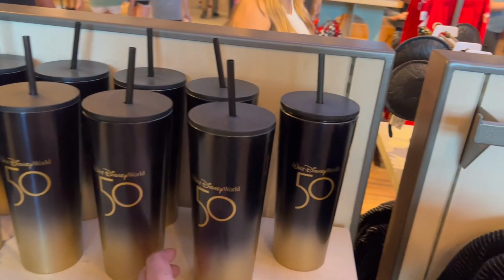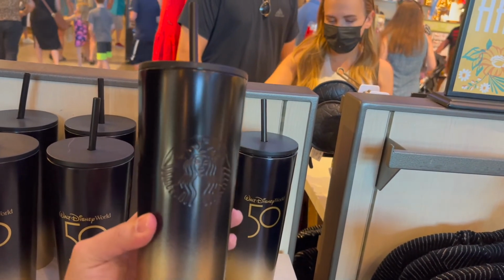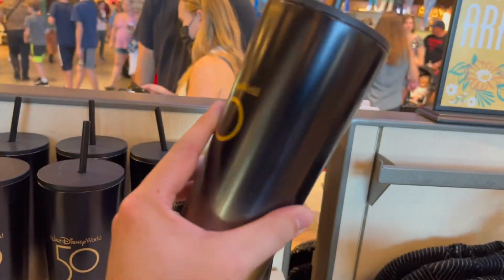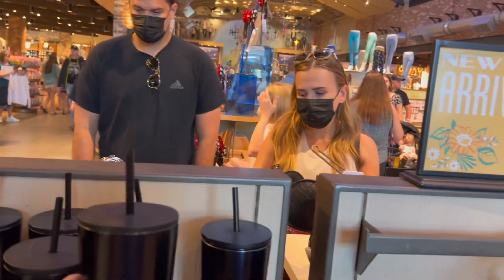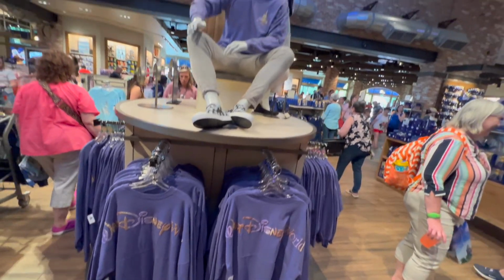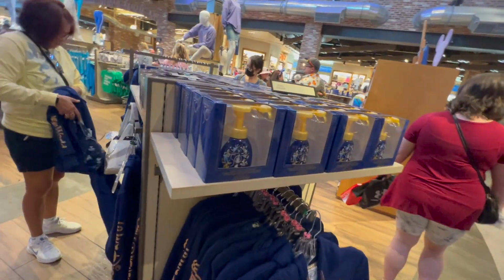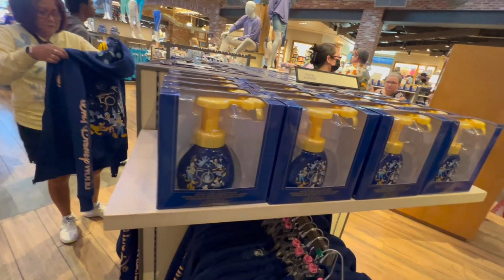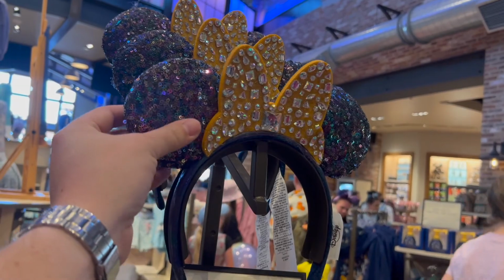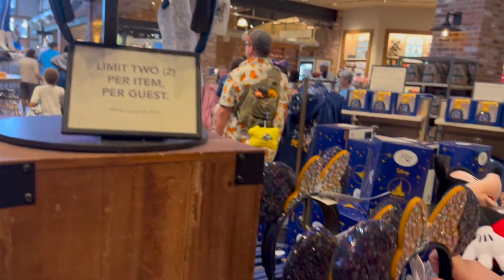They got a black and gold Disney 50th anniversary Starbucks mug. That's really cool. This is going for $50. Got some more of these cool Spirit jerseys. Cool, cool. They got the soap dispensers that put the shape of a Mickey in your hand. Pretty cool. We got these ultra sparkly 50th anniversary ears that you can get, which are cool.